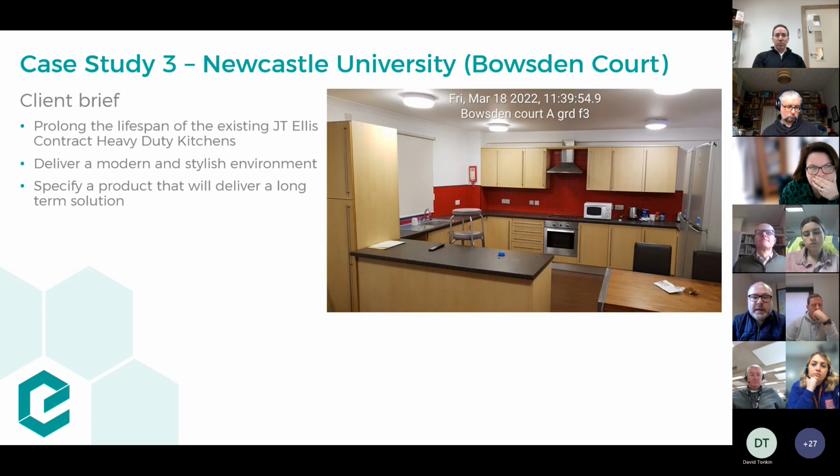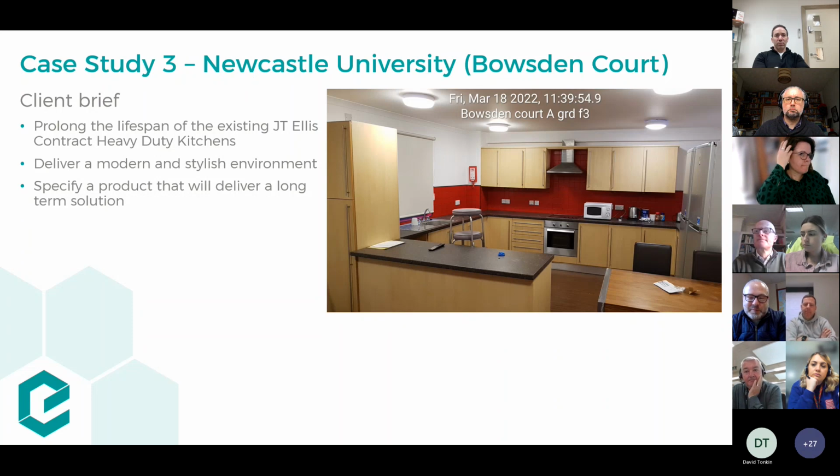So if we move on to the next one, I know Helen's here from Newcastle University, and this is one of my favourites. I say that about everyone, obviously. Over at Bowsden Court, up at Newcastle University, we had a series of kitchens, I think 12 in total. This is actually replicated for a number of different blocks, and the idea was again, it was starting to look maybe in need of refurbishment. It wasn't looking as good as it could.